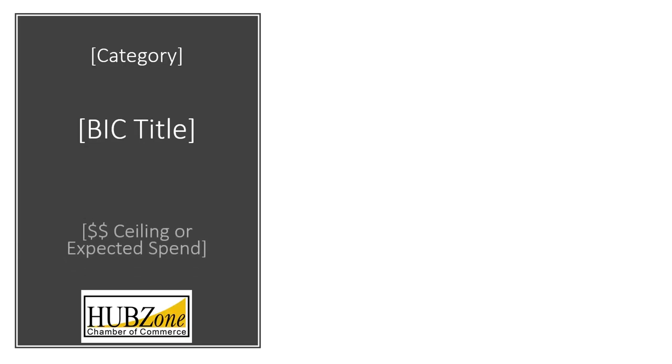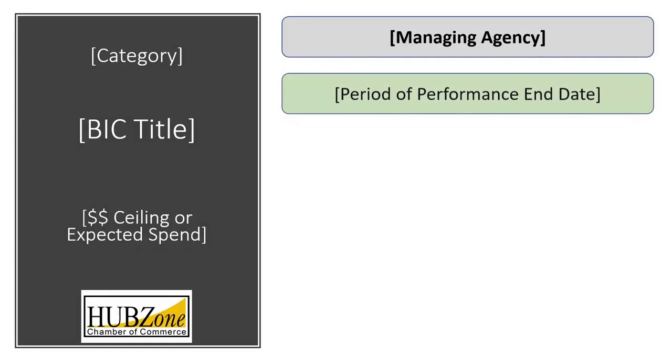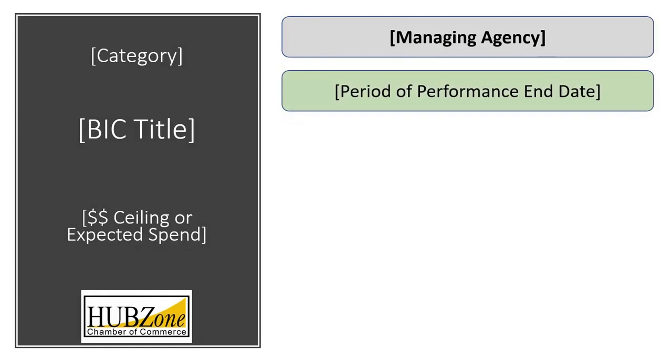The following slides will provide high-level information about each of the 41 best-in-class contract vehicles, and those slides will follow the same format. In the top left, I'll show the category title. Below that, you'll see the BIC title, and then the contract ceiling amount or expected annual spend. On the right-hand side, I'll show you which agency has the lead for this contract vehicle. The expected period of performance end date or dates when there's option years will be below that.